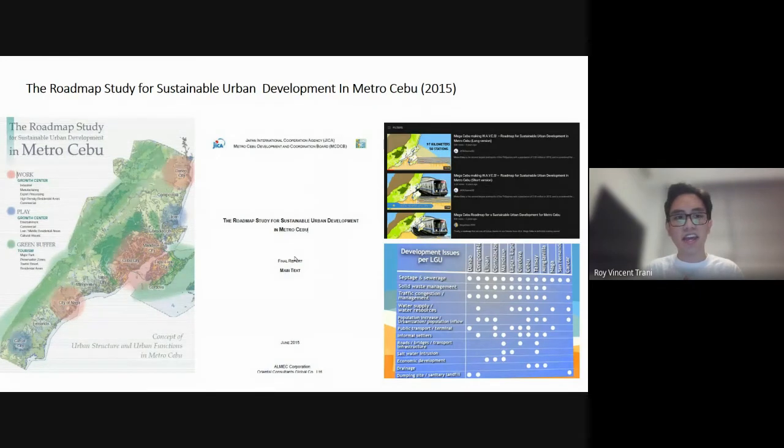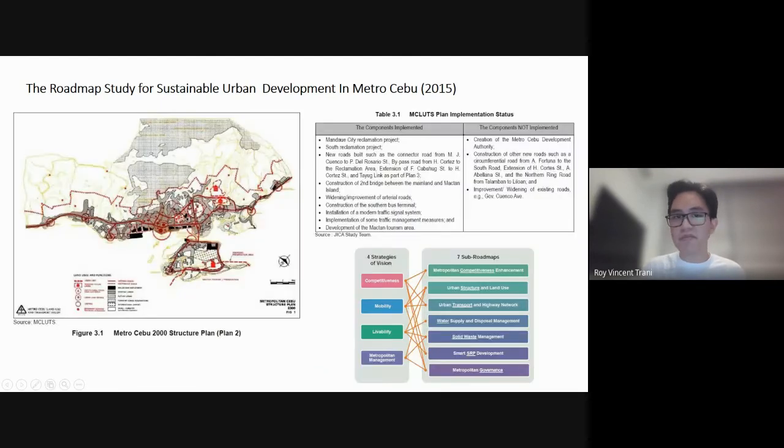Okay, and then eventually, as urban designers, we need to be aware of what the urban planners are doing, as I mentioned earlier. So if your local community has a CLUP or a roadmap, please share that. Please bring that along next week because that will also be part of our discussion.